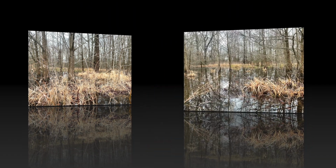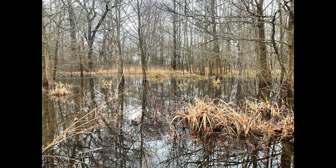Okay, I got one more image, and then I'm gonna show you guys one more trail view as I'm leaving the park. And that will be it, guys. Alright, so just enjoy the last bit of content. And I will talk to you guys in a few.